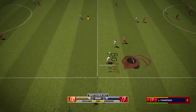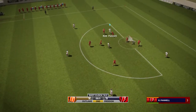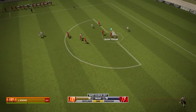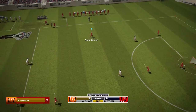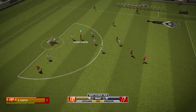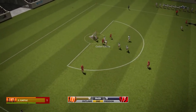Four. Three has the ball. He shoots. Saved by the goalie. Medine. Full stop center. And he shoots. Too wide on that shot. Clanks off the pipe there. Castle with the shot.